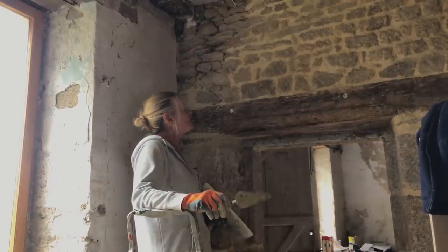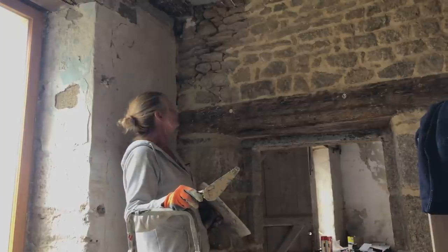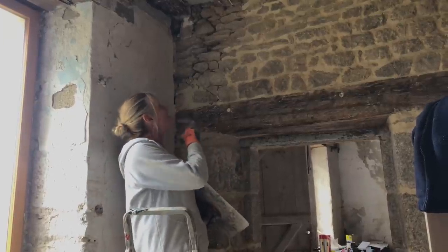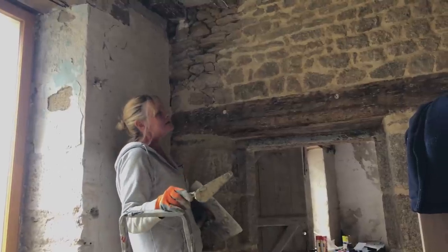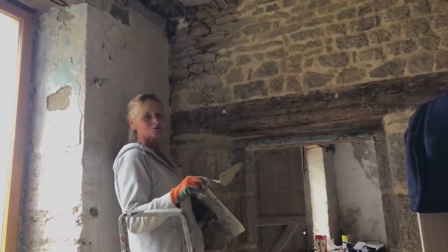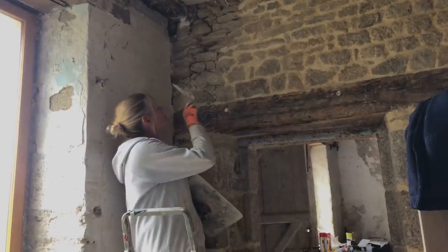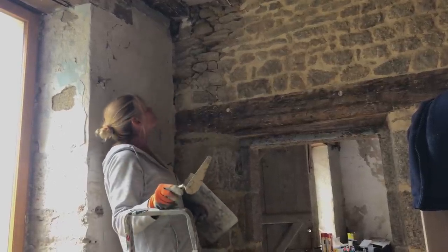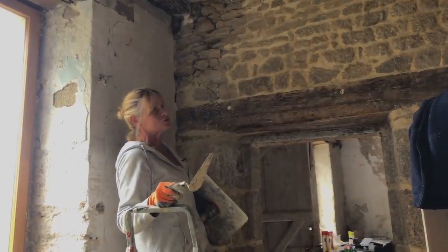So I'm just on the final bit now of rendering this wall. It's looking amazing, as everything else is. Last little tiny bit to do, and then give it all a brush down, a good clean, and ready to get all the plasterboard in here and all the plastering done. As you can see, it's pretty rough up there, so it's going to take a little bit of time to get that last bit done, but it'll be great when it's done.